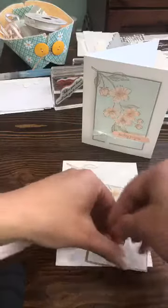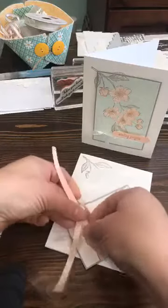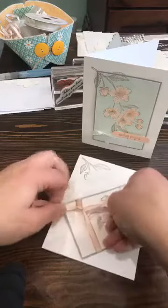And I'm telling you, this ribbon is so pretty. I love the little metallic edge, don't you guys? Isn't it pretty to have a little bit of sparkle? How elegant is that?